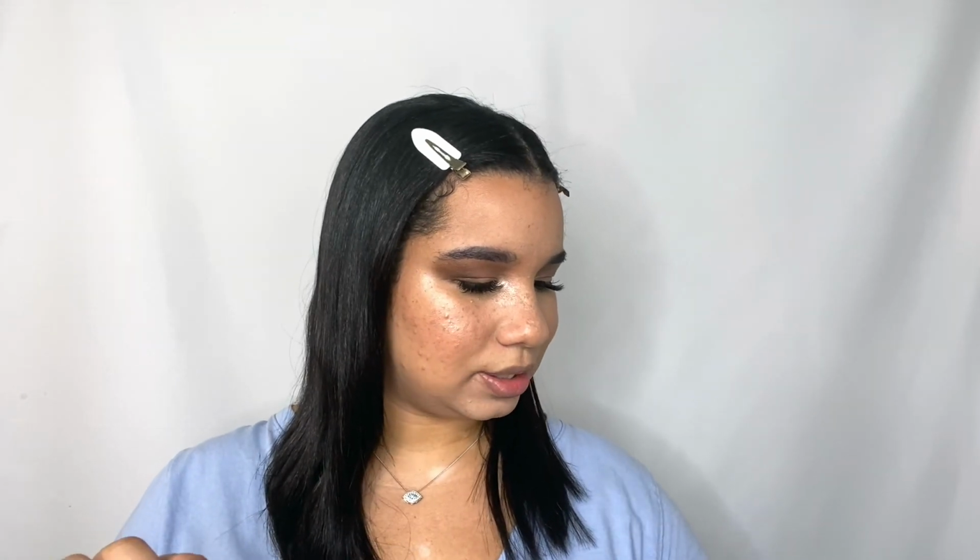All right, now that my face is done, we're gonna go ahead and move on to lips. And I'm gonna be using this Bite Beauty, what is this, a lip crayon? Power Move Creamy Matte Lip Crayon by Bite Beauty. And this color is Hard Cider. And let me swatch it for you. It is a pretty brown. This is what it looks like.